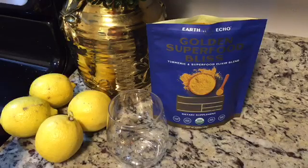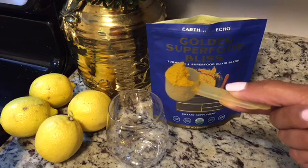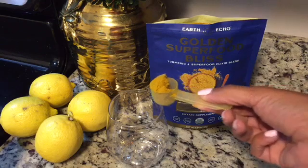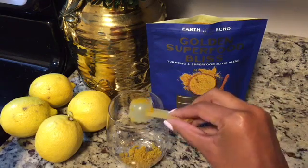So the next recipe that I have for you guys is this delicious lemonade. I think this is really great to have if you're someone that is post master cleanse. So if you're on the master cleanse, you know you can only have the lemonade, the detox tea, and the saltwater flush, herbal tea and water.